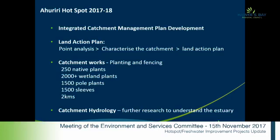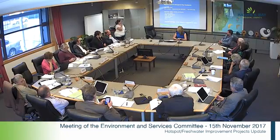So already, although he hasn't finished that plan, we needed him to give us some information so we could order plants. So he will present that land action plan to you early next year. But we have already got a plan to order the following: 250 native plants, 2,000 plus wetland plants, 1,500 pole plants, and 1,500 sleeves to go with that, and it's approximately 2 kilometres long. So that will develop more in the space.